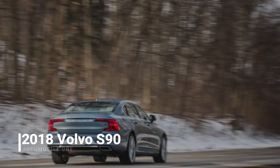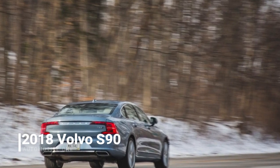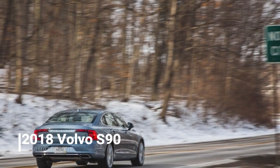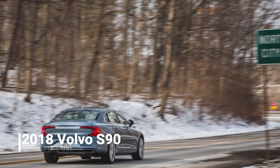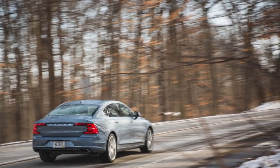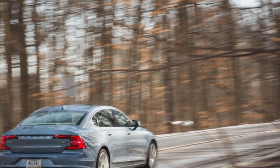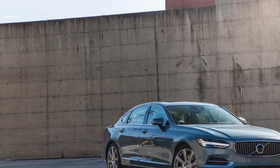Trims and options we choose. Volvo has increased the price on Momentum trims by $1,150 and added $3,150 to the T6 Inscription's base price. For that extra coin, buyers are treated to palatial rear seat space and a standard panoramic sunroof.